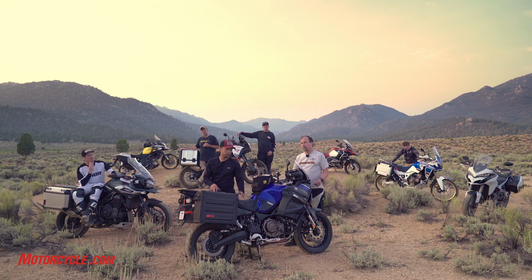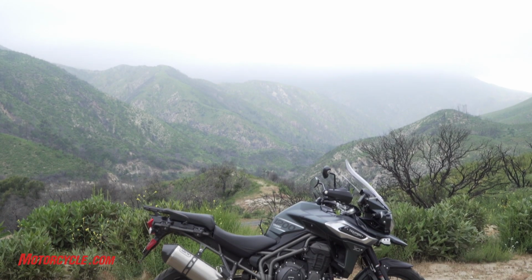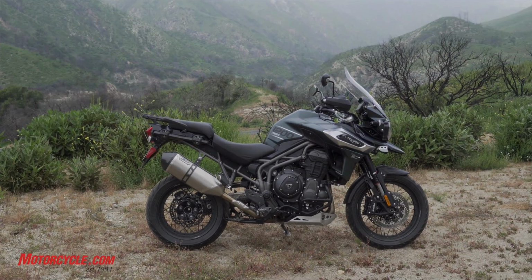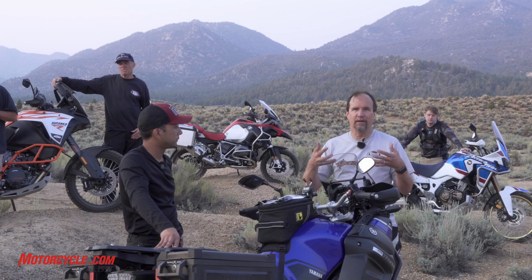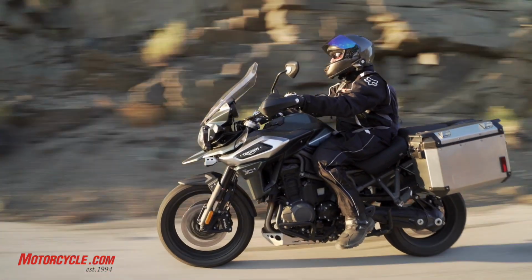Scott mentioned what a great bike the Triumph was for gobbling up miles. The one drawback it has for long distance travel is it generates a lot of heat up through the tank area. You can feel it radiating up from between your legs and coming up your body. And when you're traveling through the desert with 100+ temperatures, that's not a good thing.